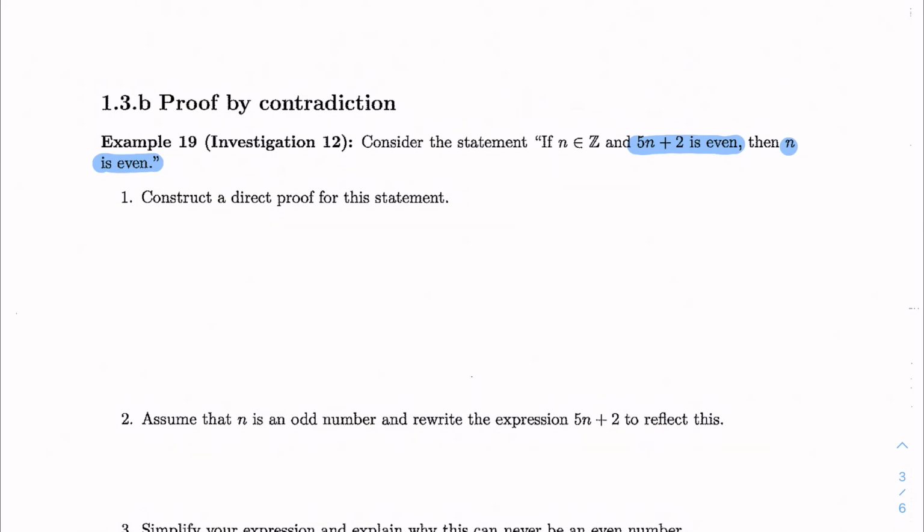And we can prove this directly. If 5n plus 2 is even, that means I can write 5n plus 2 as 2 times some integer k. Well, that means I can write 5n as 2k minus 2, right? Our goal is to show that some integer k actually exists for this.